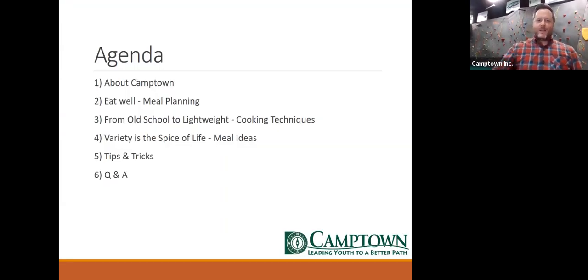And so here's our agenda for tonight. We will, again, overview Camptown. We're going to break our session into a few categories tonight. First, talking about menu planning, meal planning, so that we can eat well. And then we'll talk about some of the equipment, old school to lightweight, and some techniques with the different equipment. Man, I would love to be able to share some of the food and pass it around, but obviously in our virtual context, that's not possible.